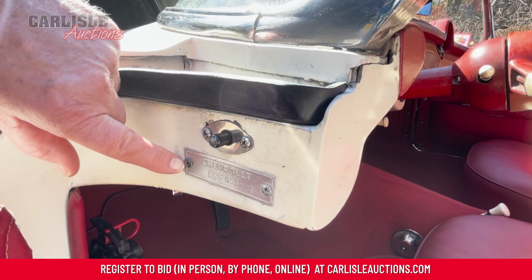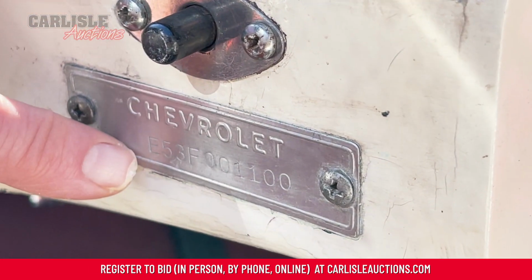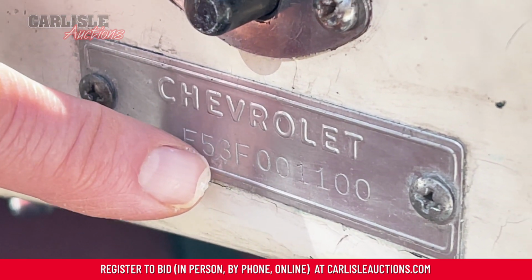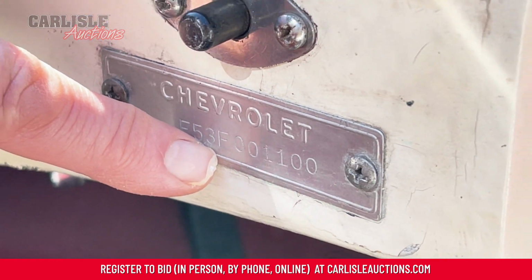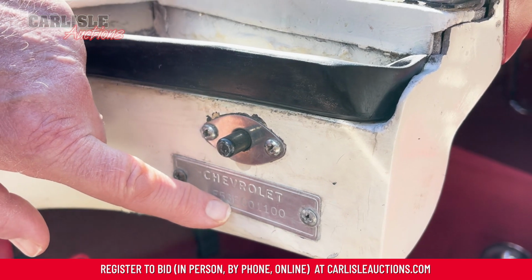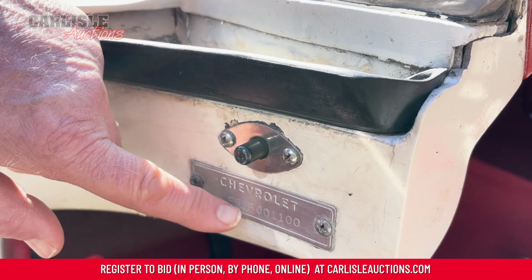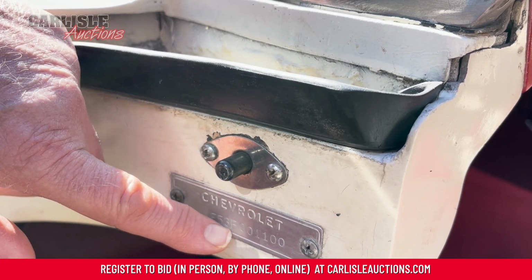Every part on the car has a drawing, and this is an authentic original VIN plate, E for model 2934, which is Corvette 53, which is the year. F is for Flint, Michigan. Now keep in mind, all Corvettes were made in either St. Louis, Missouri or Bowling Green, Kentucky. 1953 is the only year that Corvettes were made in Flint, Michigan, and only 300 were made.